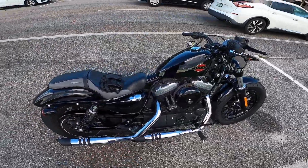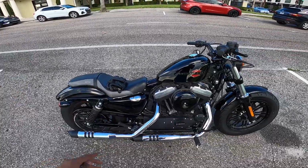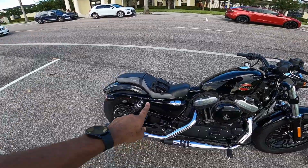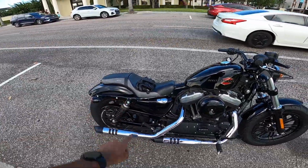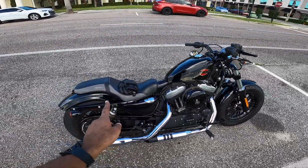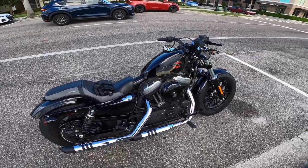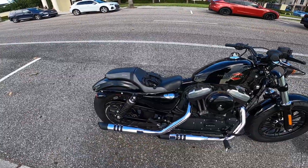I know there's a few things that gotta go. So right now you are seeing it in its basic stock form. This is how it comes from the dealer, minus the seat. I think that's a Harley Badlander seat, if I'm not mistaken. It's pretty comfortable. It's rather slippery though, but seats are hella expensive, so I'm gonna rock with it for now. And I'll probably upgrade it to a solo seat eventually.